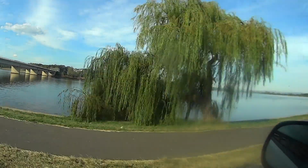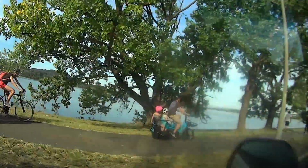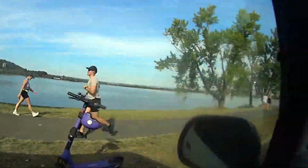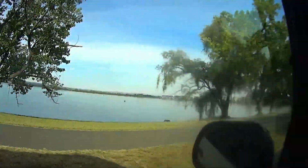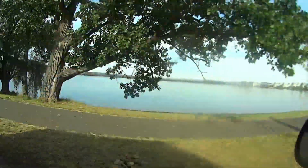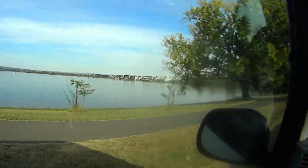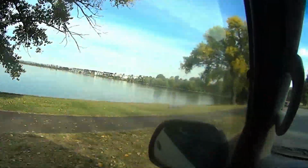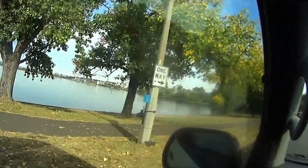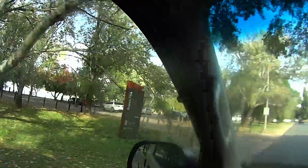Actually, it's a lake, isn't it? It is a lake, yeah. Lake Burley Griffin, this is. Little egret there, drying his wings. In 400 metres, use any lane to turn slightly left onto Brisbane Avenue. Very nice. And out for a stroll on Easter Monday.